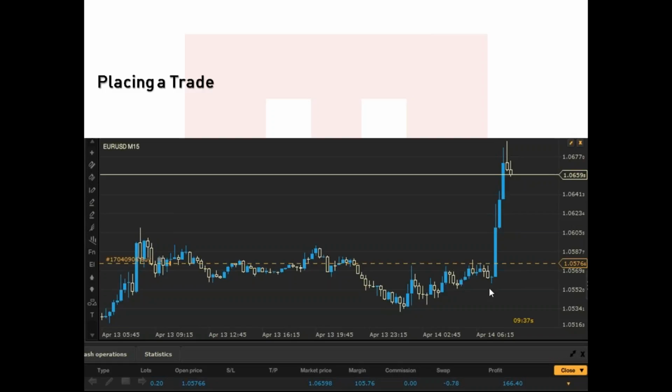But in any case, the trader guessed right here, and the market increased in value, which is why you see below here, the profit is currently at $166. That's why the trader is up money, because the market boosted up. So if you're ever creating a long position in the market, you want it to increase in value. Alternatively, if you create a short position, you want it to decrease in value.